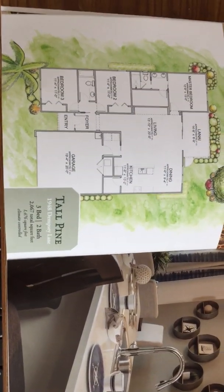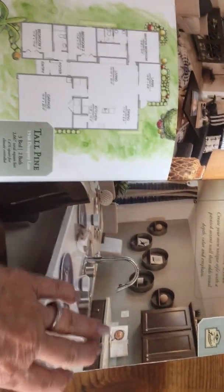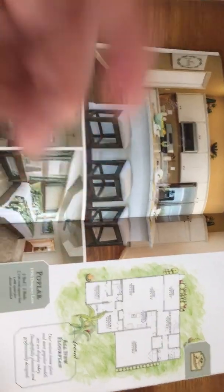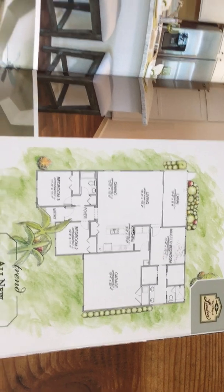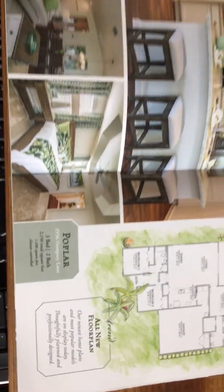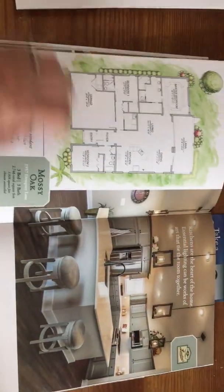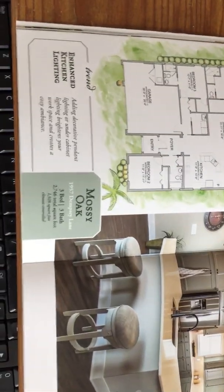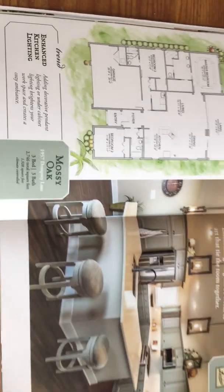So each of these pages shows you a different model. That's the Tall Pine. And when you went into the house, you would see it designed exactly as it is shown in this book. Another one that we saw was this one in Linden, the Poplar floor plan. All new floor plan. There was a realtor in each house. If you talked to them, they could give you more details about the home, how much it would cost, depending where it's located. This is the Mossy Oak.